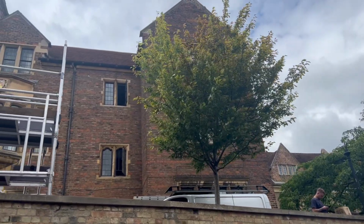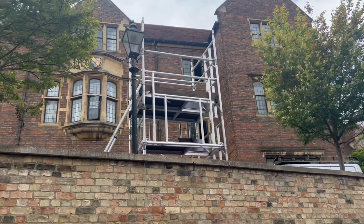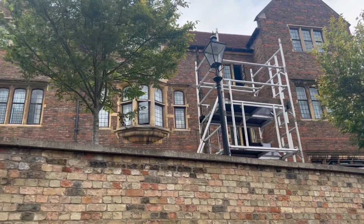It was actually right on the outskirts of the city at the time. That was in order to keep those monks out of trouble. You know how monks are, they always do stuff like that. Always put out of place.